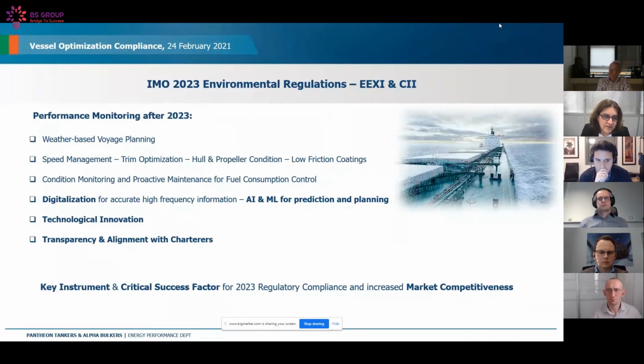Of course, the speed management, maybe the trim optimization, of course, the hull and propeller condition and the use of advanced coatings, the low friction coatings, the condition monitoring and proactive maintenance of fuel consumption control. And the last three bullets, I have made them bold because I believe they are the most important. Digitalization for accurate high-frequency information, artificial intelligence and machine learning for prediction and planning, technological innovation, and transparency and alignment with charterers. Because this last one, I believe, will become also quite important.